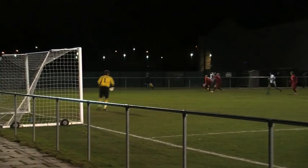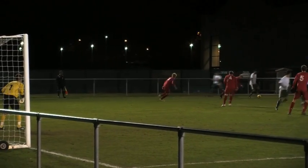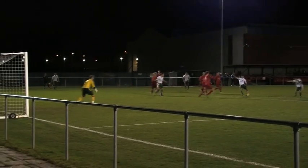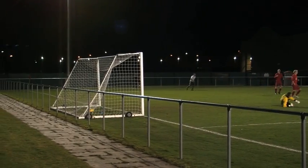Let's have a look at that goal again because it's an absolutely phenomenal strike. The winger picks up the ball and shifts inside onto his weaker foot and just bends it, and the keeper's left in no man's land. What a finish! There's actually nothing the keeper can do there. Full stretch, as you can see. It's just curling into the bottom corner.